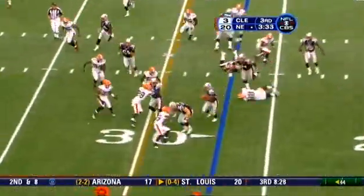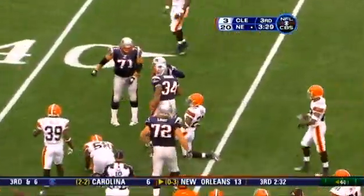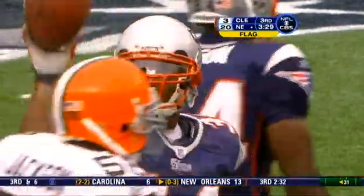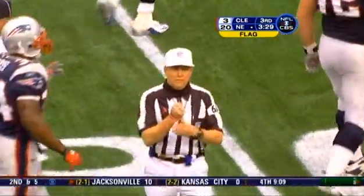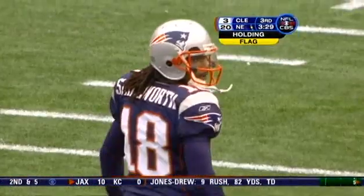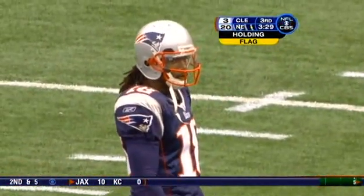On 3rd and 3, Sammy Morris with the pitch left side across the 30, across the 35, and a first down for New England. And a penalty marker down. Well, what a block at the point of attack. Are they going to say this was an illegal crackback? A hold. Holding, 18, offense. 10-yard penalty, still 3rd down. And another injured Brown on the field. It's Brodney Poole, the safety.